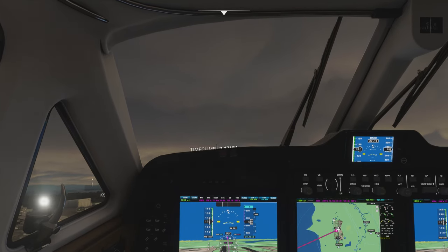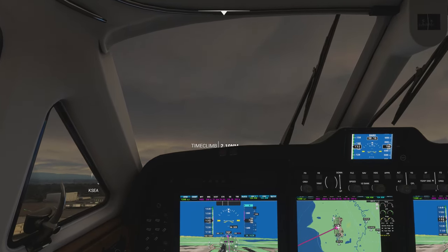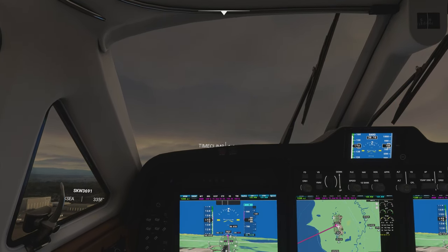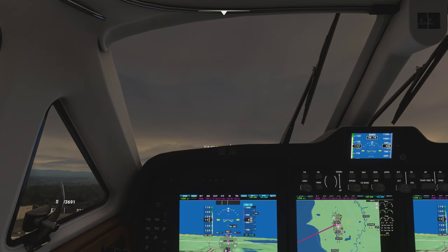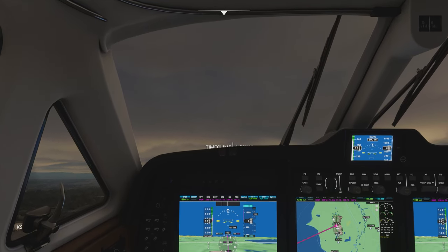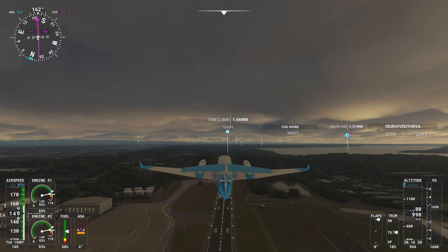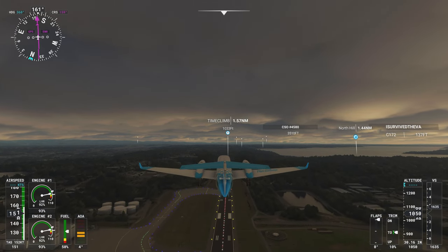Okay, I'm gonna try to keep it more like a 10% climb. KA-4907, continue for south departure. Seattle Tower KA-4907, continue for south departure. Gear up.